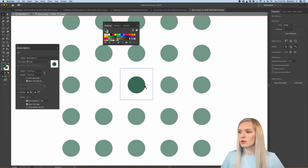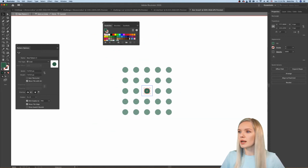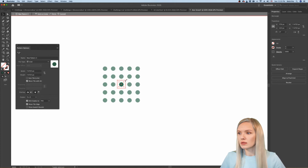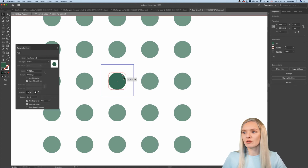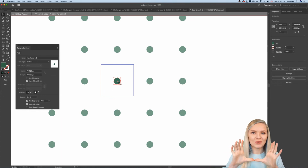Okay, this pattern is pretty cool. Let me make it a little bit smaller so it's comparable to the other one. Why can I not scale? Let me know if you guys know if I'm doing something wrong, but I can't scale it down. Okay, maybe it's really small already. That didn't make any difference. Oh, I know why. Because it is actually a rectangle. When you create a certain radius and you scale something down, you can only scale so much until the radius becomes a circle. That's why.